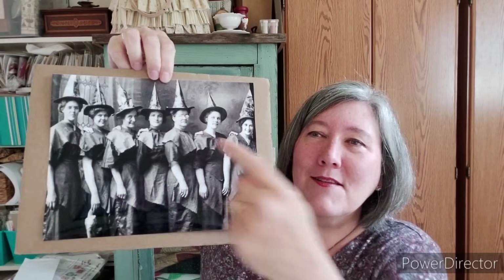Look at this gal. She's got the glasses on. There's reflection. Look at this gal. She's got a little wart on her face. These guys crack me up. So I bought that, and I thought that's so appropriate for Halloween. And it's so hilarious. I don't want to cover any of them up though.